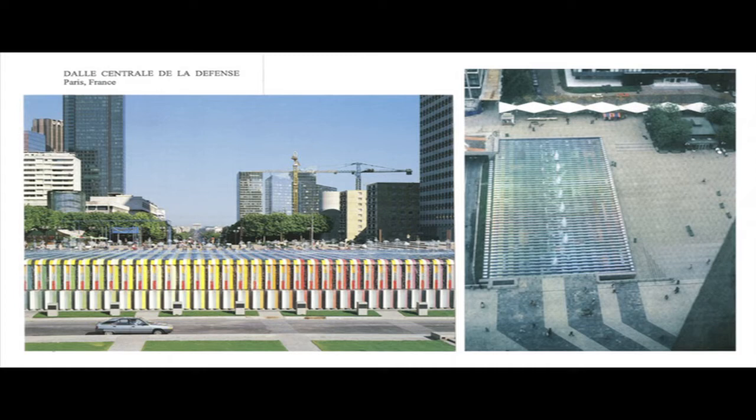66 jets of water create a display. They're programmed to throw lighted columns of water 14.5 meters high. The important issue here was that there was a water cascade over this accordion condition at the base, and you could see it from the roadway. So, in addition to it being an experience at the roadway level, you do have this super graphic on the deck itself.